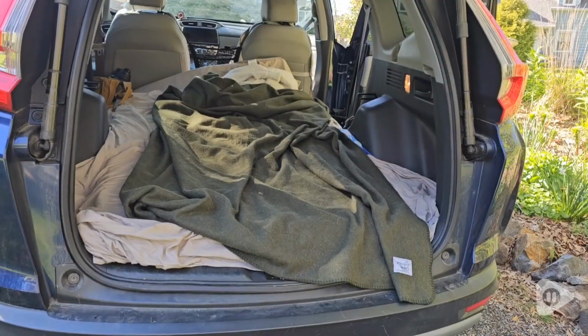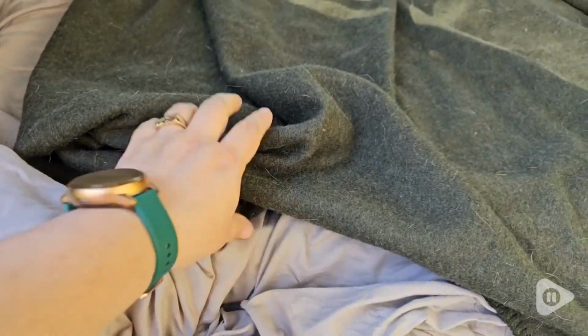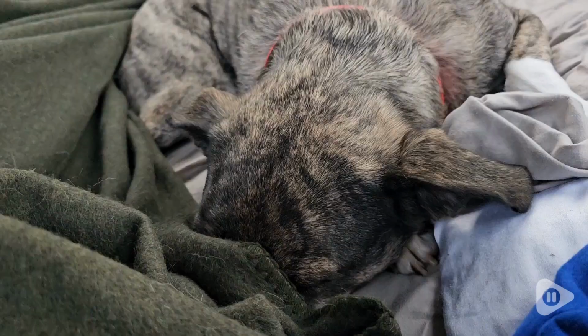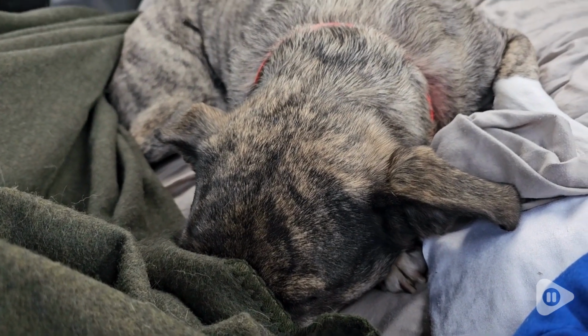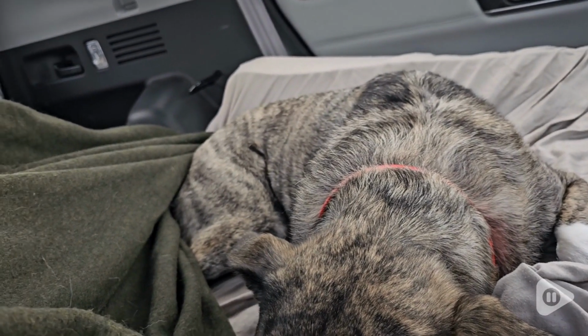This was the perfect blanket for car camping this past week, especially on the first night, where it dropped down significantly enough that my dog, who typically runs hot, his nose got cold. I woke up to him like this. So even my dog knows that this is an amazing blanket.